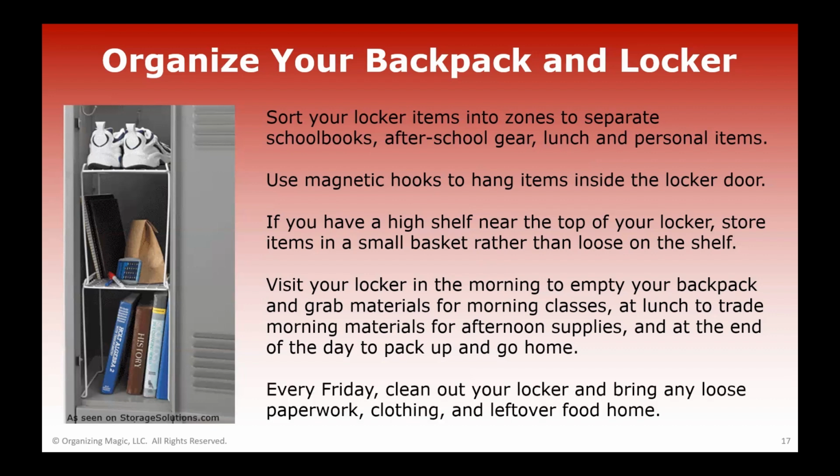And just like we said about your backpacks, every Friday you should plan on cleaning out your locker. Just do a quick sweep, make sure that you don't see any loose papers, any clothes, any leftover food. Make sure you throw that in your backpack and bring it home. And if you do that in combination with cleaning out your backpack every weekend, you should be good to go.